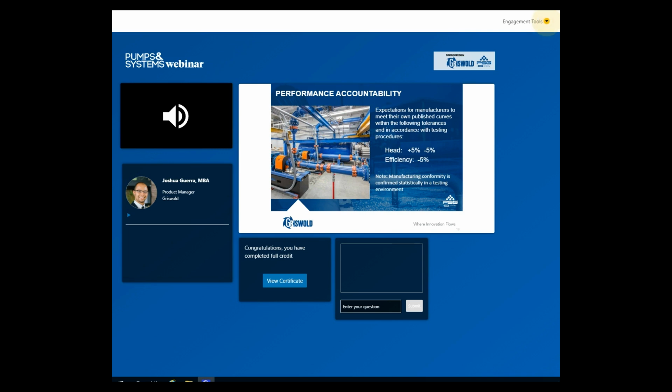Although B73 does not have a formal auditing process, the Hydraulic Institute does conduct periodic audits of test labs for participating manufacturers. In this note that I've listed, the manufacturing conformity is confirmed statistically in the testing environment. There is a note saying 90% of pumps tested need to fall within these tolerances of head and efficiency. And so there is leeway for what we call, quote unquote, oddball pumps that fall out of the requirements.